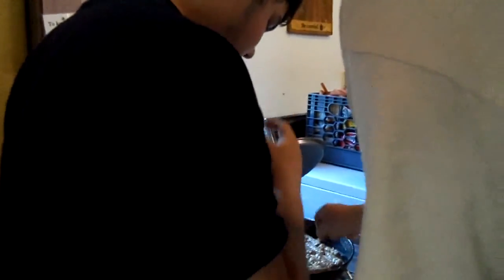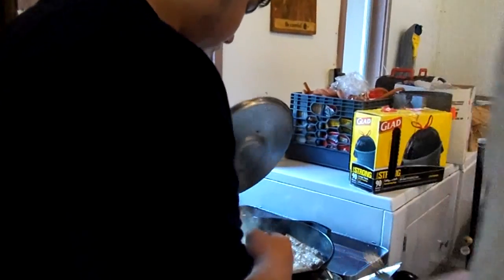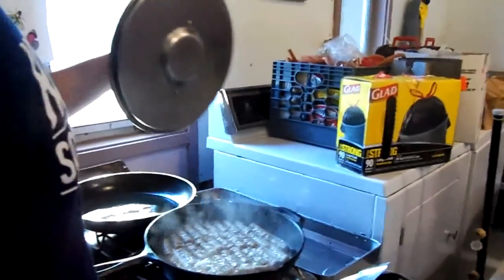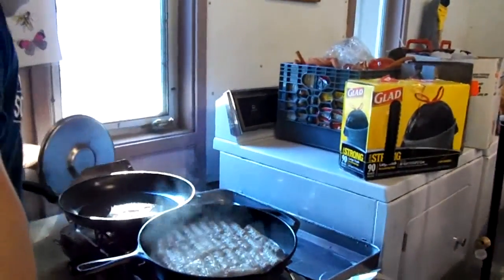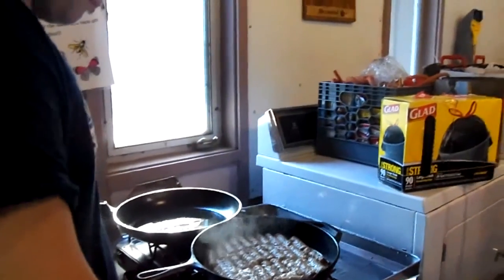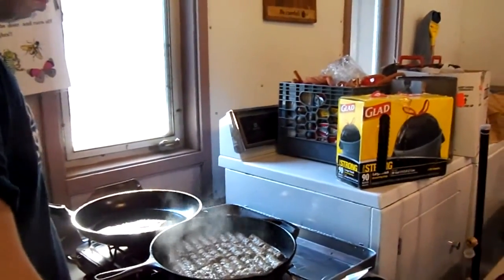Yeah, you might want to leave the top off so it boils off some of that water. And brown them up. You need a dump of water. It'll boil off. Just leave the top off for now. And the water will boil off. And the sausage will brown up nice for you.